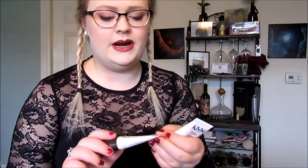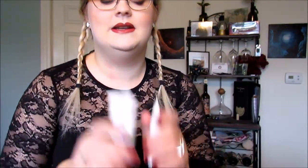So I've been going back and forth. Days where I'm not as dried out, I'll go with the Pore Filler. And days where I do feel very dried out and I've been using a lot of moisturizer, I'll go with the Cover FX. So those are the 2 I've been using right now.